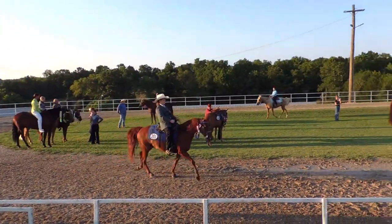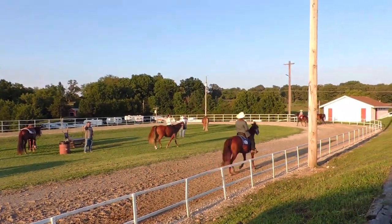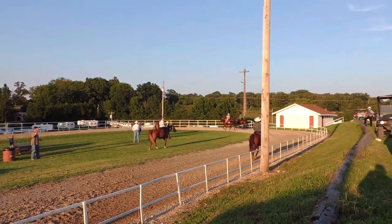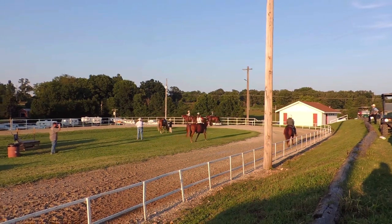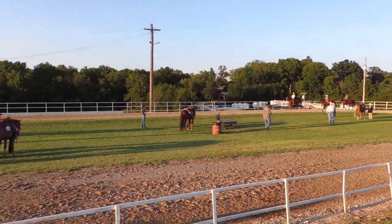The girls got the horse all ready to go, and Isaac is going to be up first. This is the warm-up arena, just to the north of the main show arena. He will be showing Lucky in the prelim class for the 11 and under riders in the youth program.